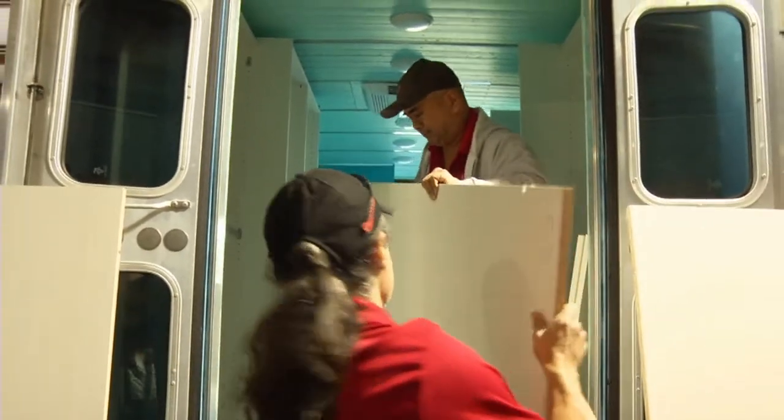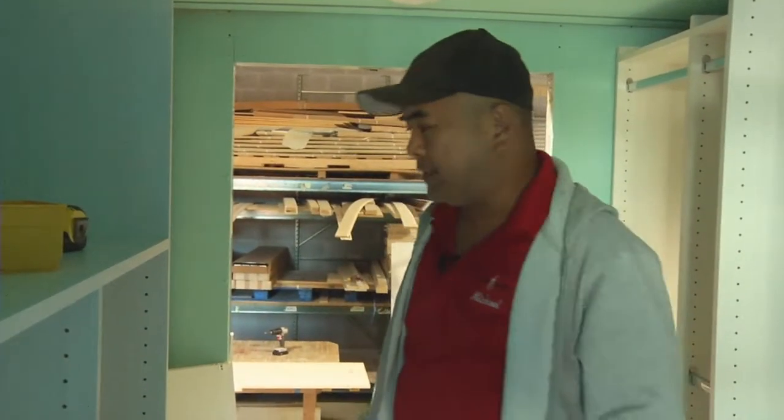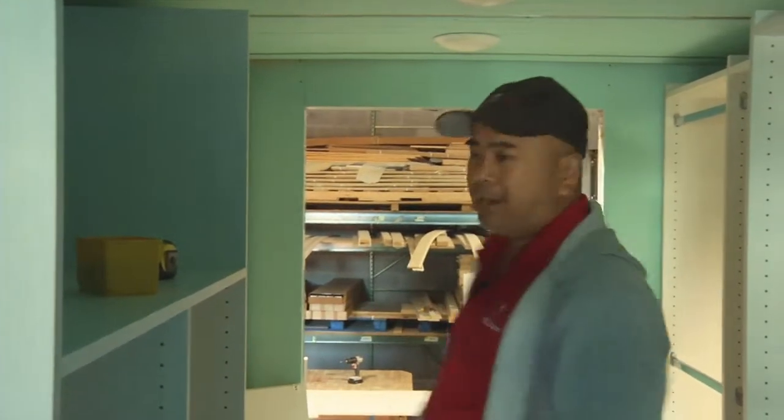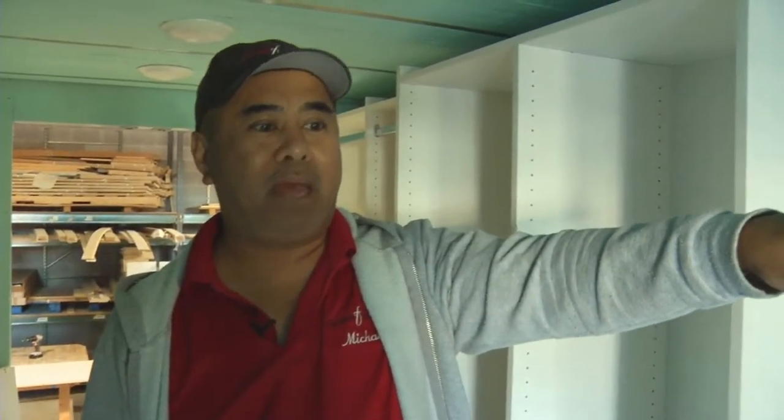So far, we've got the section towards the back of the van installed. As you can see, this is where a drawer section is going to be, some hanging. I've already got part of the hanging in place. There'll be shelves here. One down here is working on this section, and it's going to continue to the back of that panel right there. And then this one right here. So I think we're moving along at a pretty good clip.